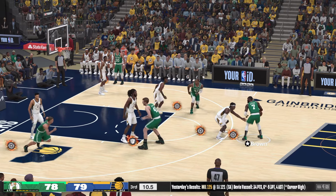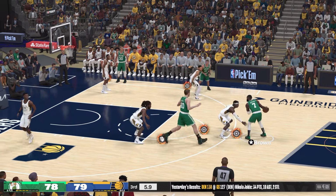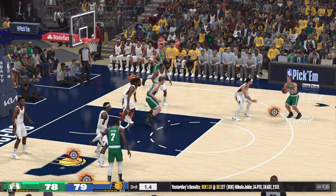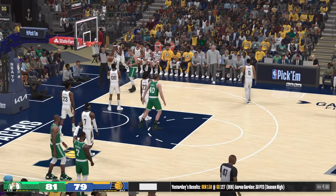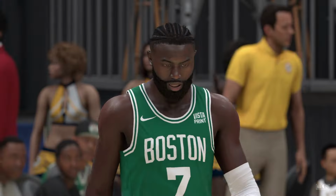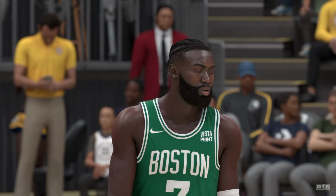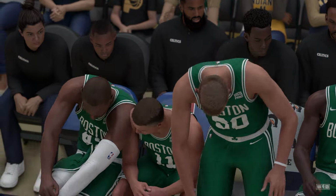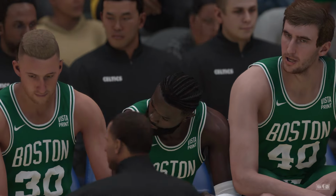Brown against Hield. Outside, Brown. Pass to Cornette. From behind the arc. Oh, at the buzzer! Wow! I didn't think he was going to get it off in time. Oh, wow. The Celtics. Great awareness in crucial situations. Nicely done. 3 quarters of play and a close one here. Celtics out in front, up by 2. Don't go anywhere, folks. We'll be back in a moment.